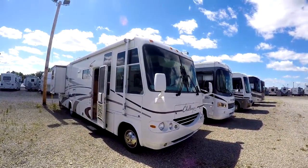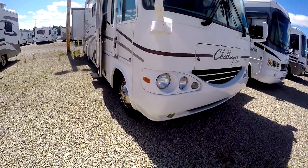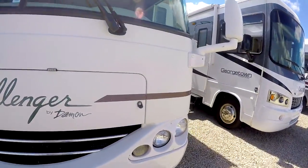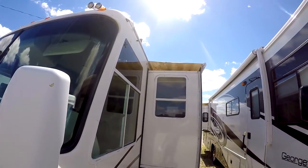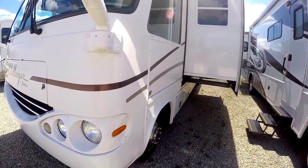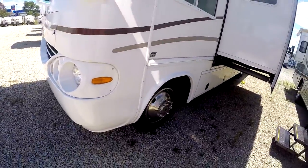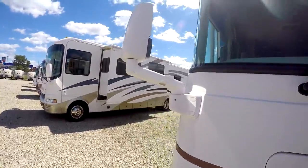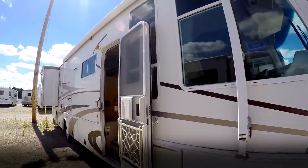Well taken care of, no stars in the windows, windshields look really good, the fascia looks really good, in other words, no big cracks around there. You can tell somebody's put a little wax on this. Nice coach, nice slide topper over top of the slide out there. This is a 327, so it's about 32 feet, Ford V10, newer tires. Nice baggage doors. I like the windows that swing, the mirrors that swing out, give you plenty of room.